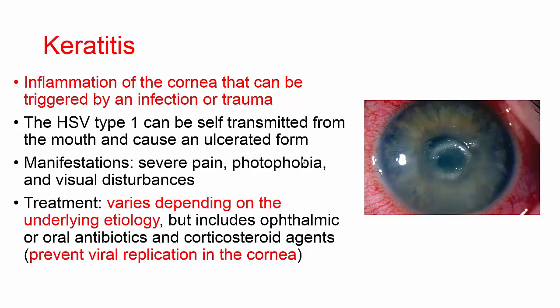The treatment's going to vary depending on the underlying etiology or cause, but it does include ophthalmic or oral antibiotics, so you may have drops that have antibiotics or even take them, and corticosteroid agents. The whole point of this, especially if it's a viral infection, is to prevent viral replication in the cornea. We also don't want blood vessels traveling into the cornea, because the cornea is supposed to be an avascular structure.